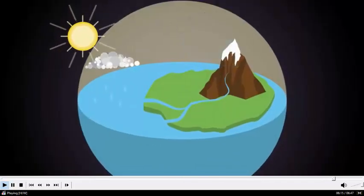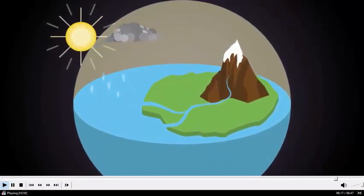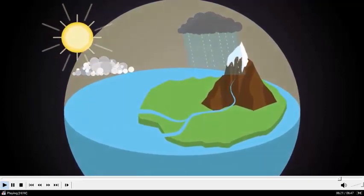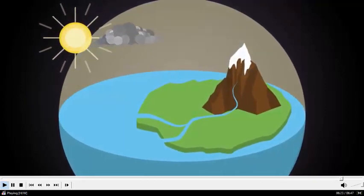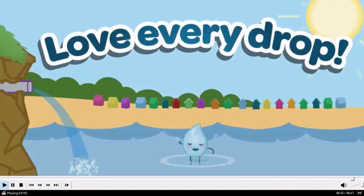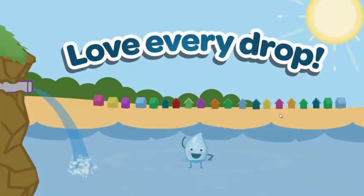Nature has its own water cycle where it recycles water over and over again, and so recycling water is our way of doing the same thing. By recycling water, we can keep using water outside even when we don't get much rain, and leave our precious clean water for drinking. Please remember, love every drop.